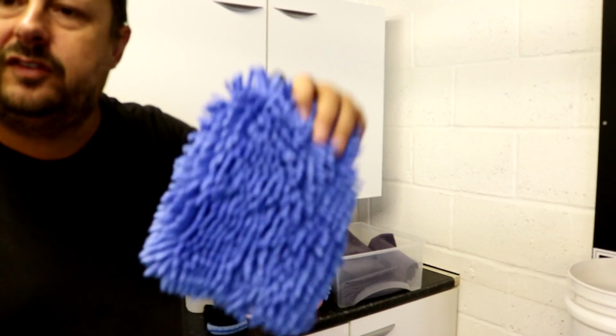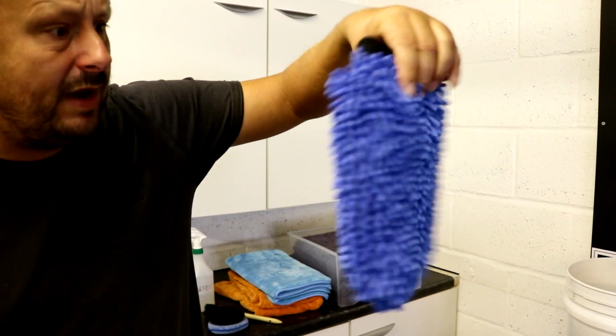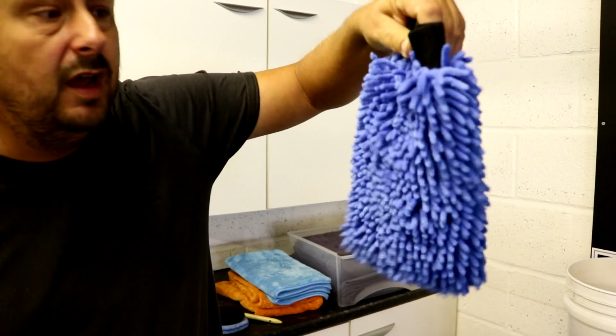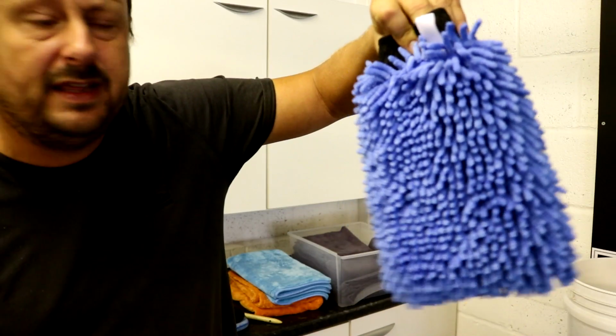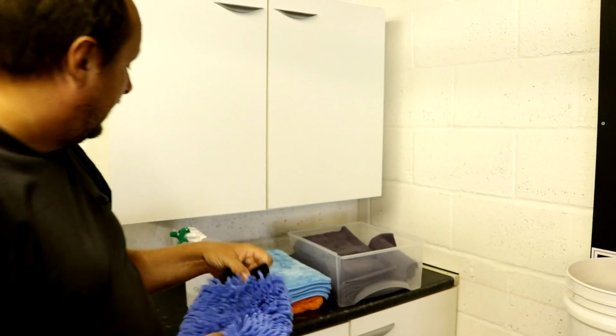First thing, get yourself a Chenille microfiber wash mitt. As safe as anything on the market. This is a Rag Company or Rag Master one, and it costs not a lot of money. I think about 3 or 4 quid. Karcher do one. They are very safe.